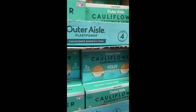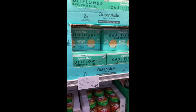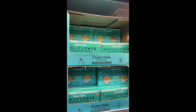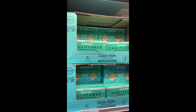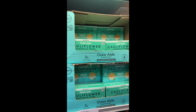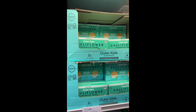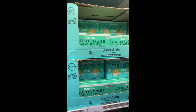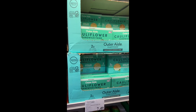Now you can also go to Trader Joe's, and they've got one of their own products that is similar to that. It's in a white package instead of the green package, and it's the same thing. It tastes the same. I wouldn't be surprised if it's the same company making them, and Trader Joe's just put the white package on there.